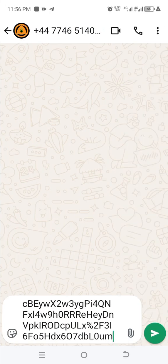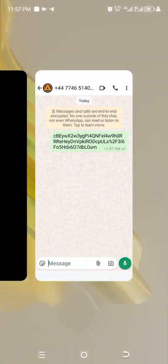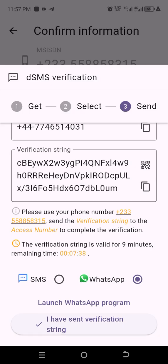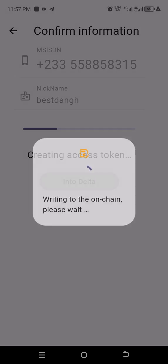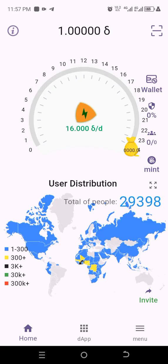Here you have to use the number you used in signing up for your account. Use that number to send this particular message or text to the number you selected. So let me send it, and let me go back into the app. When you get back here, click on I have sent verification string. Now let's wait for it to load. So verification successful. Please pay close attention to the steps. So now we are done registering.